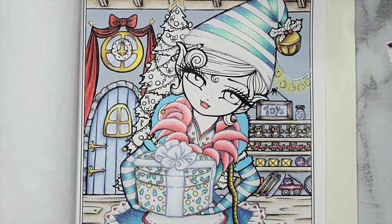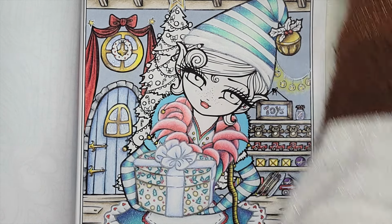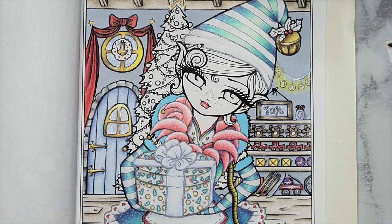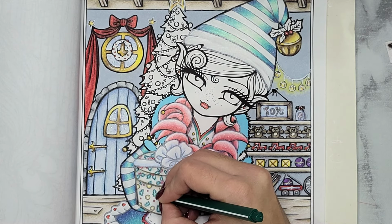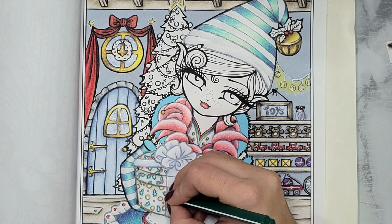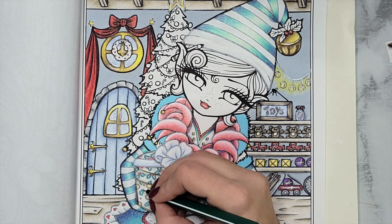I'm gonna grab some fine liners. I'm gonna grab a yellow, a red, and a green, dark green. Okay. I don't know if I actually want to do the red. I do know I want to do the green. This is not really the green I'm looking for. There it is. This is the green I'm looking for. Okay, so just lightly going over these.